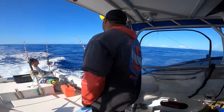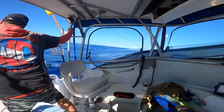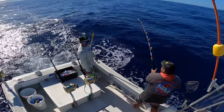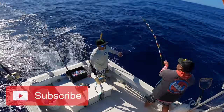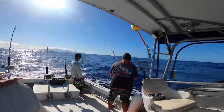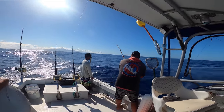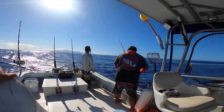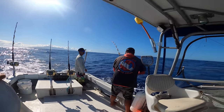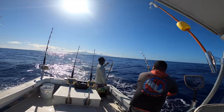Oh, that's a weird one. Must be Otaru, maybe. So we got one on. We got him on. Maybe a good size aqua, maybe an Otaru. What lure is that one, though? 7-inch Kamaboku with the Kamaboku colors. That's just a good size Otaru.